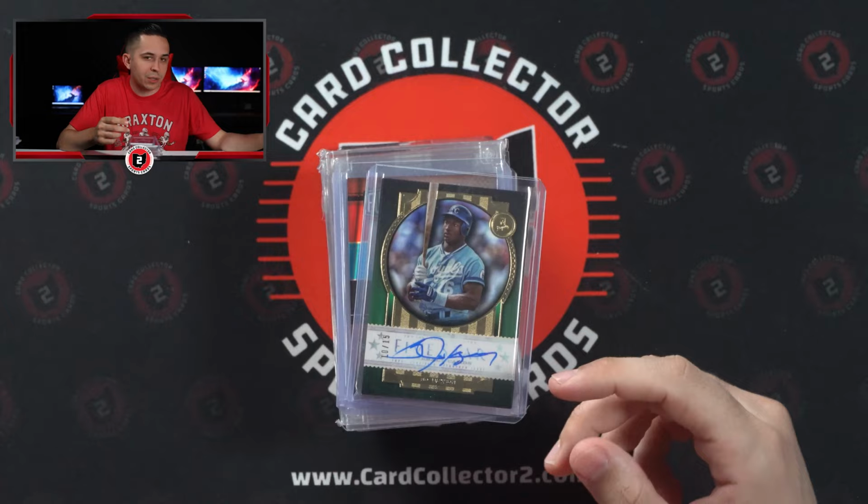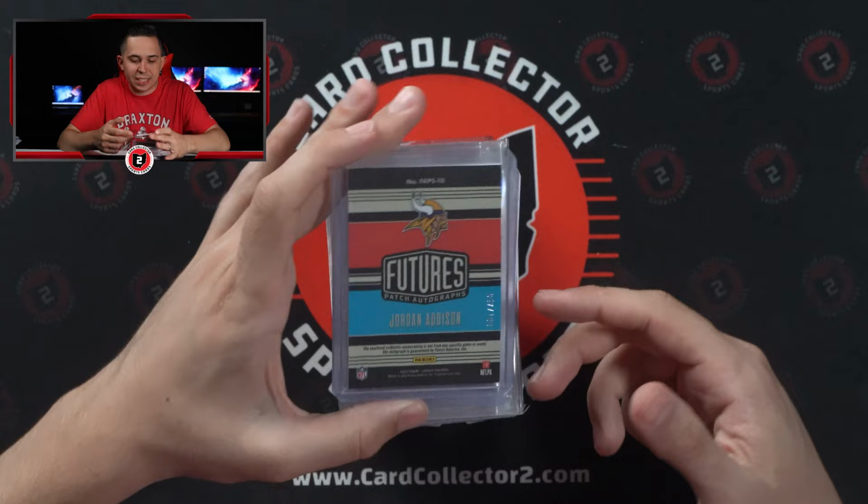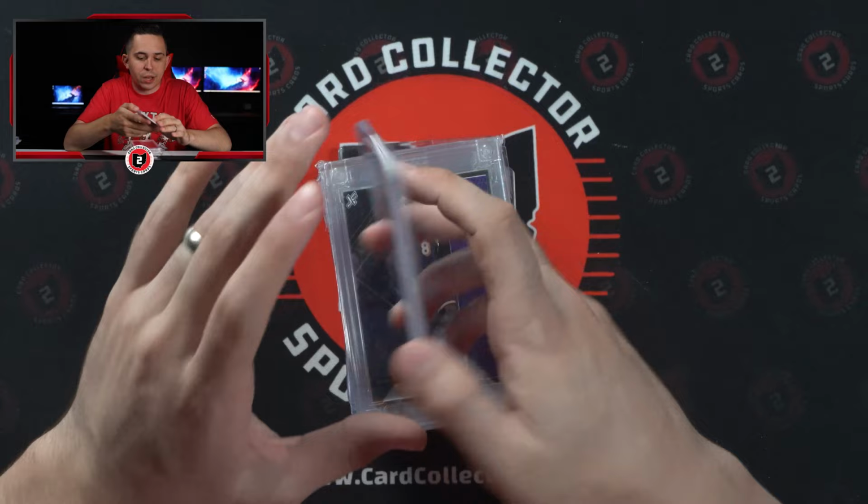Bo Jackson on card out of 15. More Jordan Addison, an easy seller right now. It's out of 100 RPA. Another RPA, Rashawn Johnson at a 249.